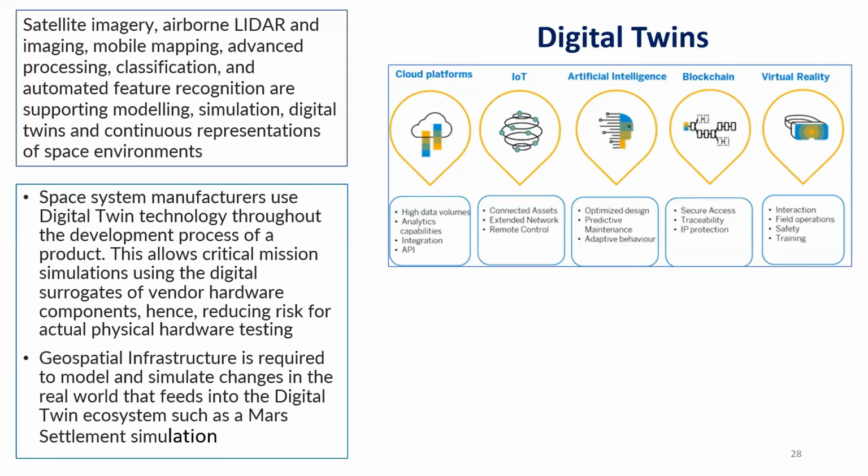Okay, so one of the things that has evolved lately is the notion of digital twins. Digital twins in the industrial sector leverage all the technologies, cloud, IoT, AI, blockchain, virtual reality, and use all the data that you collect to create a twin of the system, so that you don't go into a critical mission without having first simulated that mission using your digital surrogate.